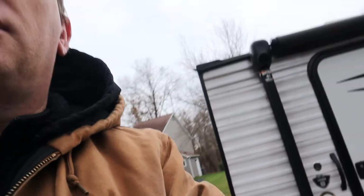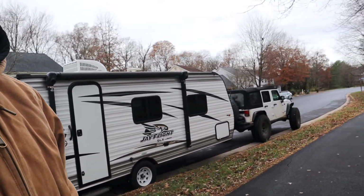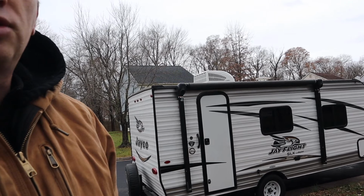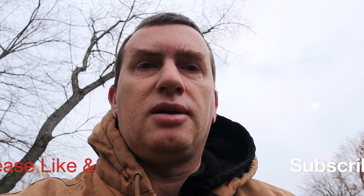So here's our trailer. I'll do a quick walk around so you can see it in Virginia. And here it is all hooked up. We're sitting here and we are getting ready to head out on another trip in a few days. I have to get the Jeep inspected, and I have to get the roof of the trailer inspected while we're down here, and then we'll head up and do some more boondocking.